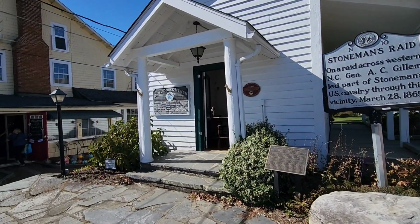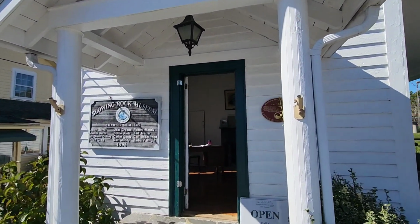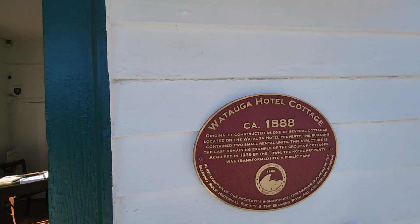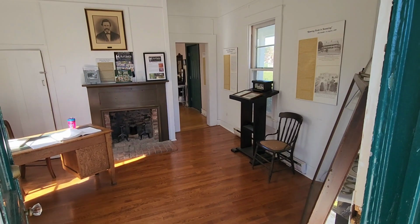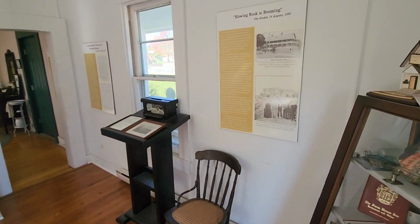Yeah, here's the Blowing Rock Museum. If you've never been in there, be sure to visit it. And this building was built in 1888. It was part of the Watauga Hotel Cottage right here. One of the last ones remaining. And I may have taken you in here before, but here's some old pictures.